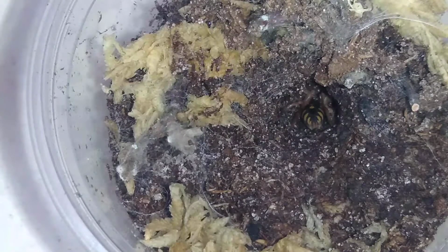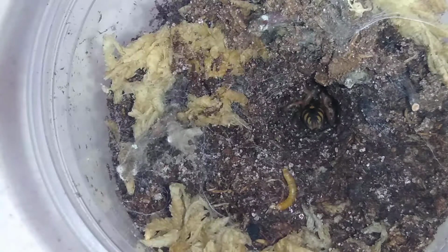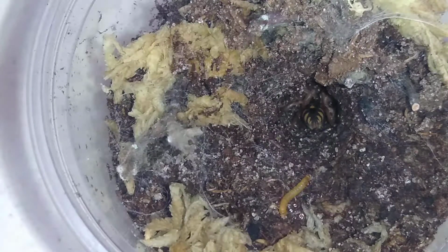Alright, so this little guy is one that I just rehoused a couple of days ago. Let's see if it is interested in food. This is my Hapalopus Columbia large. This tarantula has not been very skittish or defensive. It seems to be pretty chill so far. It's quite unusual to actually see it hiding like it is right now. So I don't know really what's going on there.